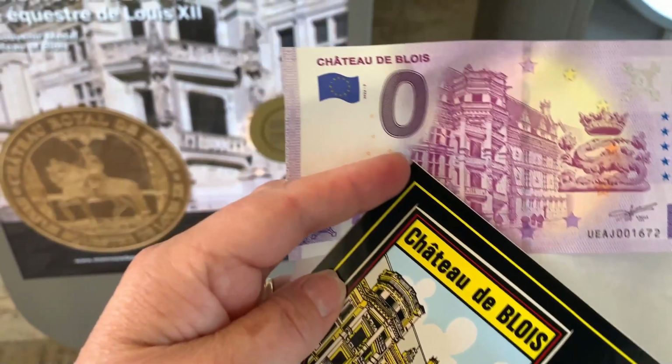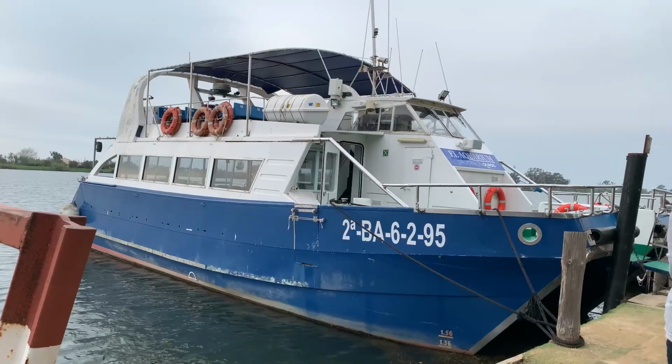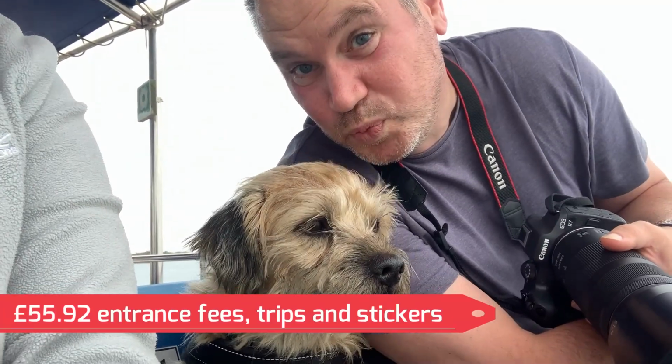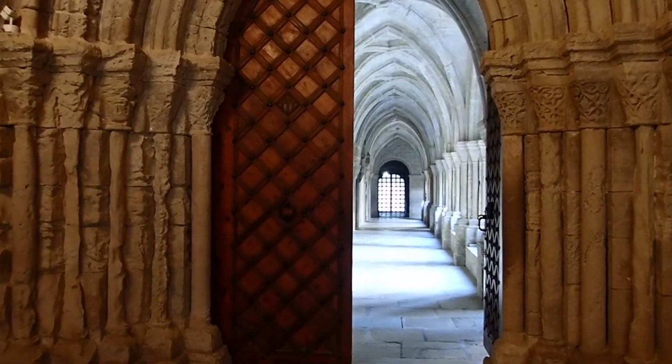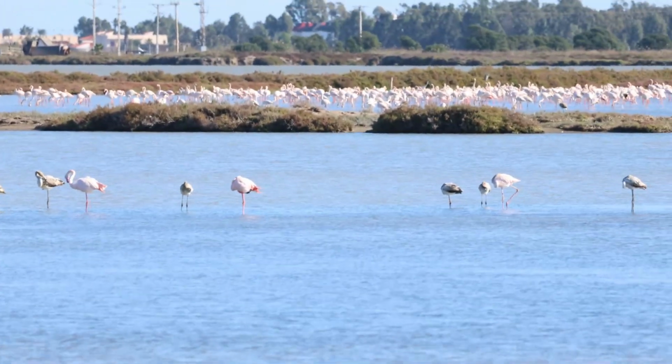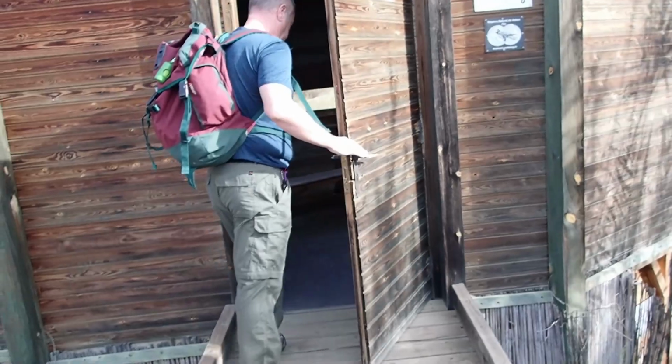We kept our sightseeing costs to a minimum because we've got the dog and we couldn't go in many places. So we only spent £55.92, including buying stickers. Instead, we made use of the outdoors, seeing as much nature as possible and doing plenty of walking.